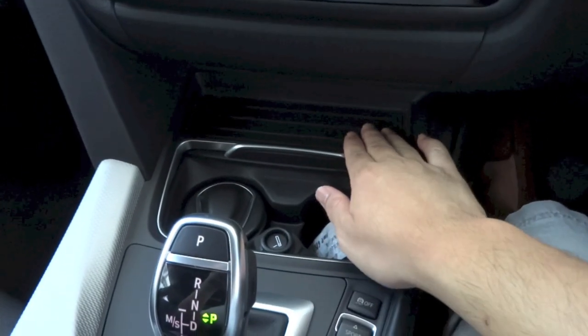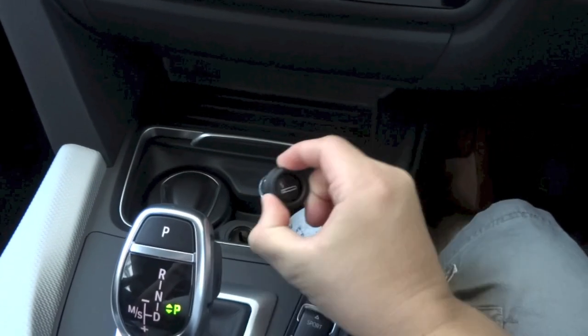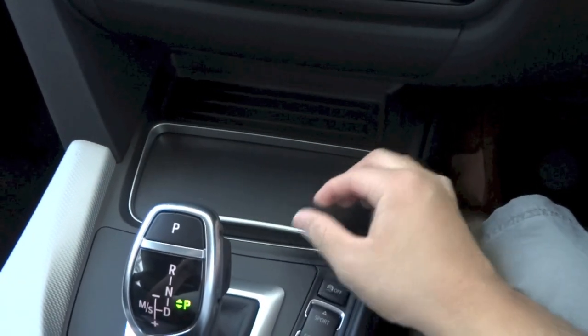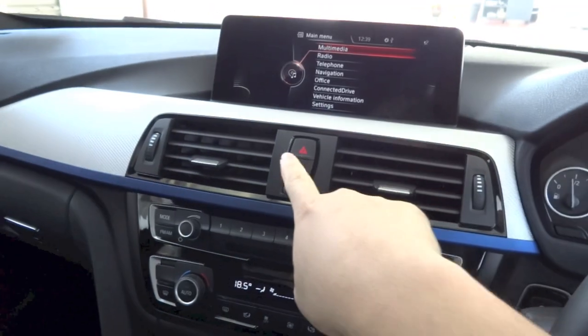Down below you do have a bit of storage together with a couple of cup holders. And right in here, you do have a cigarette lighter or a power outlet depending on what you use it for. You can cover up this area if you do not want it exposed. Below the hazard light switch, you do have your central locking button.